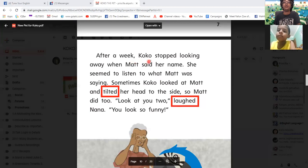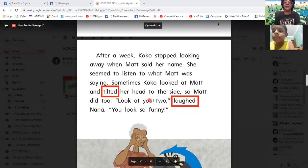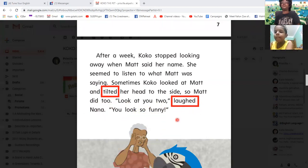After a week, Koko stopped looking away when Matt said her name. She seemed to listen to what Matt was saying. Sometimes Koko looked at Matt and tilted her head to the side, so Matt did too. Look at you two, laughed Nana. You look so funny. So this is tilting your head.